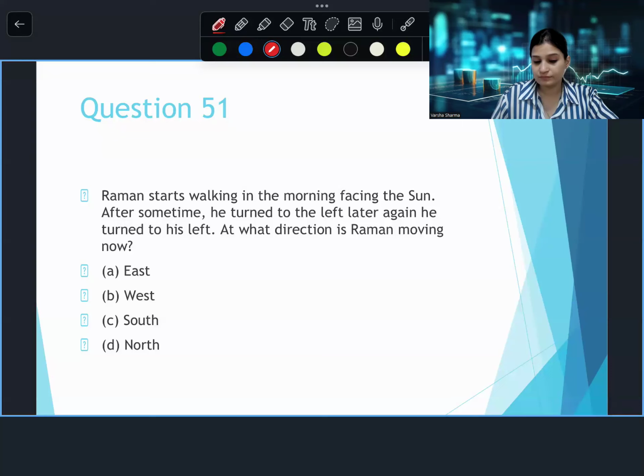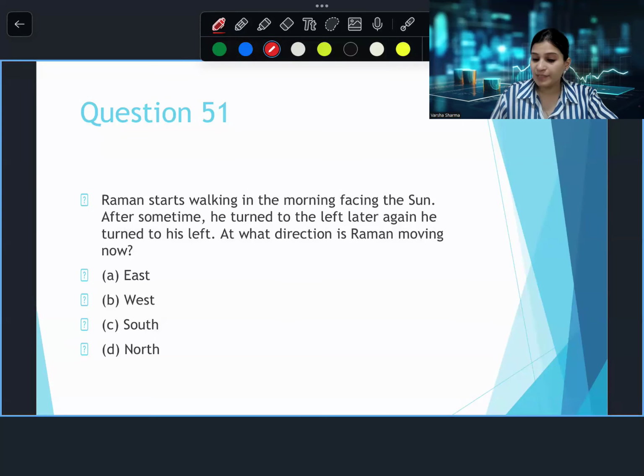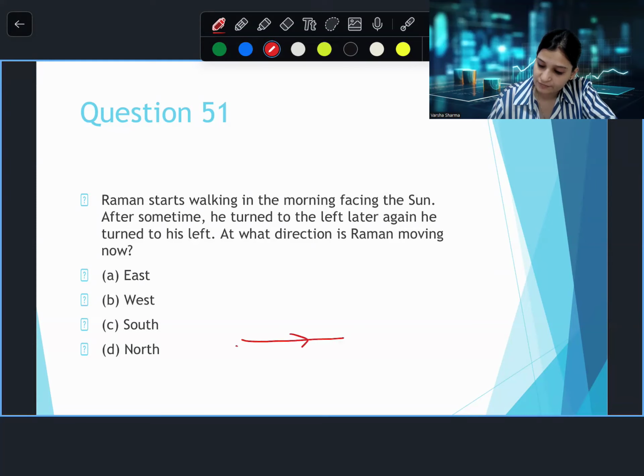51. West. Raman starts walking in the morning facing the sun. That means the person is walking in the eastern side. Sometime he turned to his left. Later again he turns to his left. So he's walking in the western side.